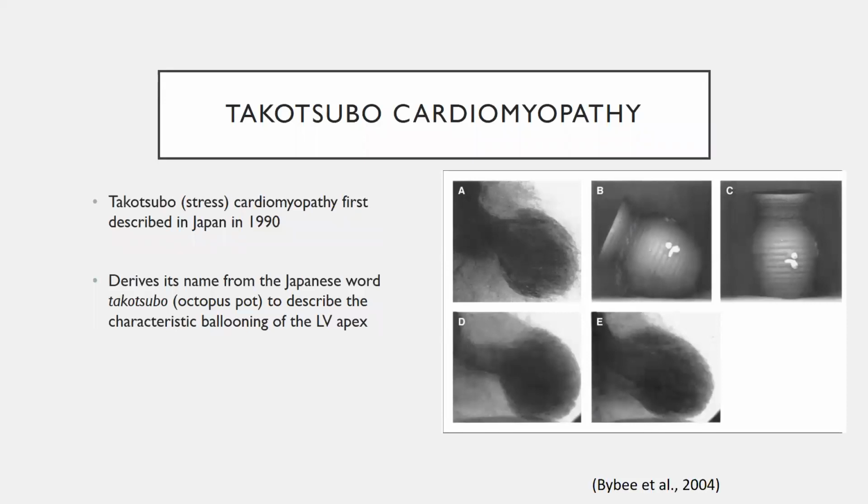So Takotsubo, or stress cardiomyopathy, was first described in Japan in 1990. As I'm sure you guys all know, it derives its name from an octopus pot in Japan. It's kind of cool, and that's what the LV angiogram looks like.